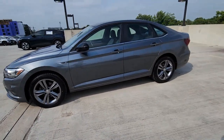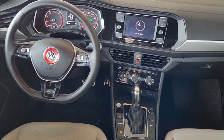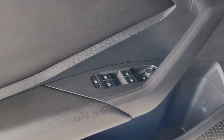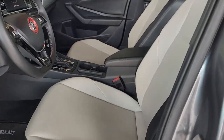These are just some of the great options this vehicle comes with: heated steering wheel, touchscreen infotainment system, keyless entry, moonroof, heated rear seat, heated mirrors, fog lamps, remote engine start, aluminum wheels, dual zone AC. Feel energized and confident in this well-equipped Jetta.